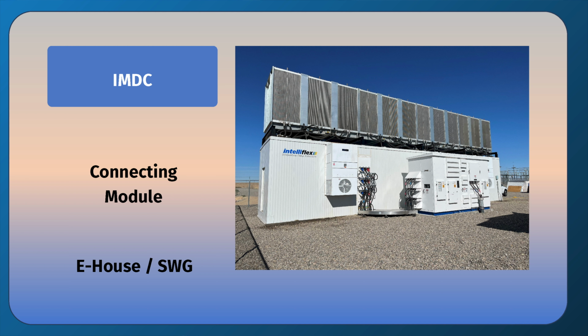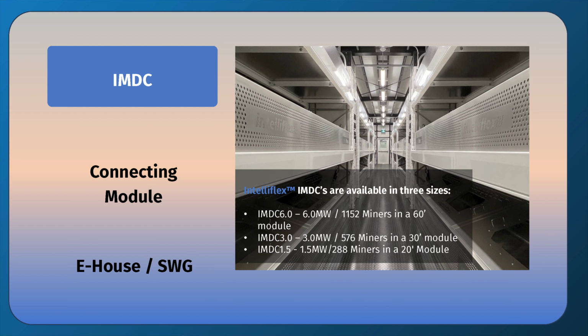IMDC, you could see one right here. Obviously, it's way nicer to go walk through it. I invite you guys to go and take a look at it outside. Quick rundown. The IMDC is available in 3 sizes. We have the 6.0, which is up to 1,152 miners in a 60-foot module. We have our 3.0, 576 miners in a 30-foot, and then a 1.5 megawatt with 288 miner capacity. That's kind of the baseline of that.